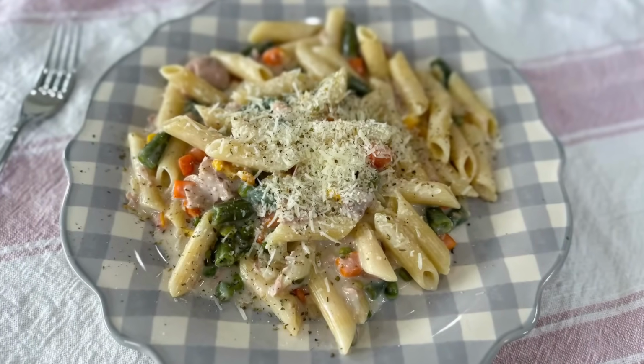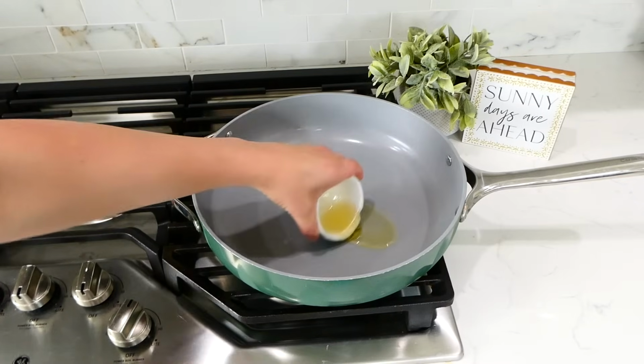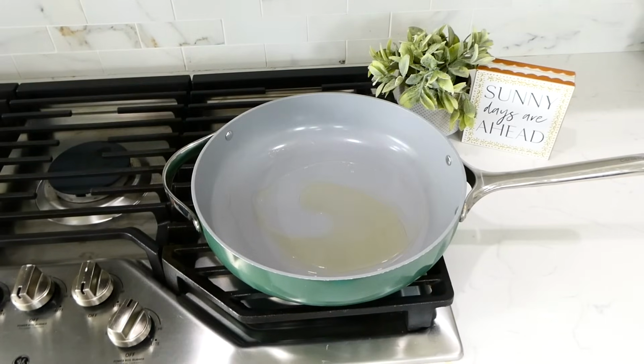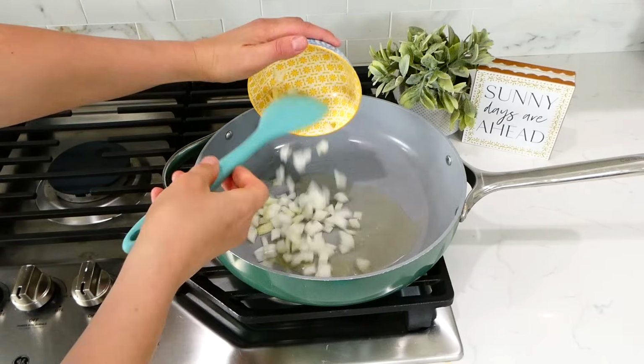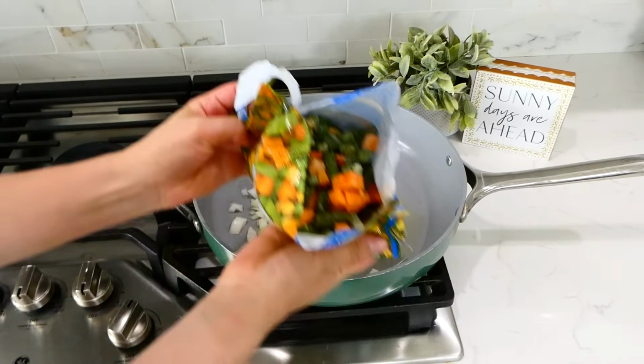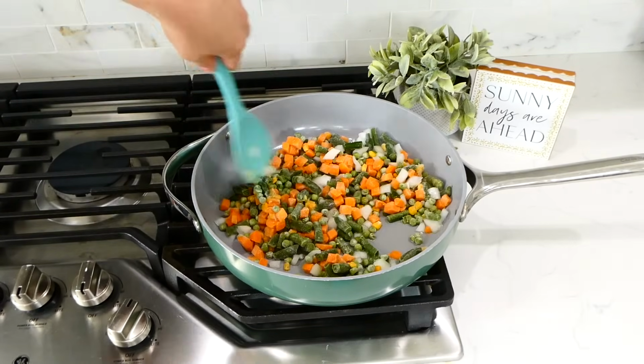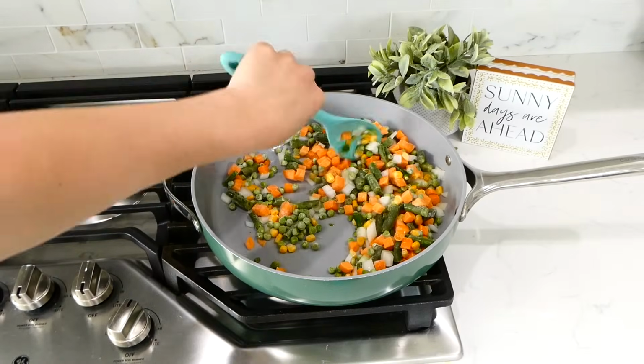Now I'm making this creamy pasta with vegetables, so to the pan on my stove I'm adding in about a tablespoon of olive oil. Once my oil is hot over medium heat, I added in a quarter of our onion. I'm also adding in the bag of frozen mixed vegetables. I'll give this a stir and I'll let this cook for about 5 to 10 minutes.